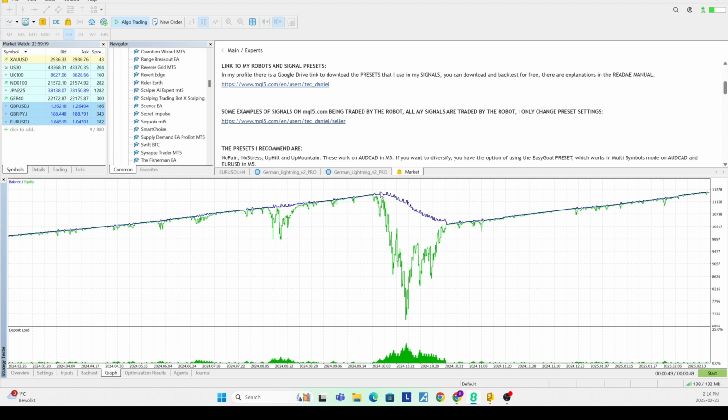Here I would venture that swaps or commissions may have been what took this out because positions were open for a very, very long period of time. Nothing was closing, but the actual balance line went down. I venture that's probably swaps, and that's what's causing that. And you can see this is very much grid martingale, and you did have a 25% equity drawdown.